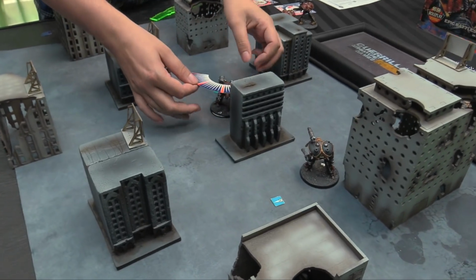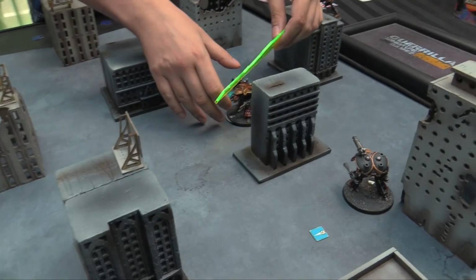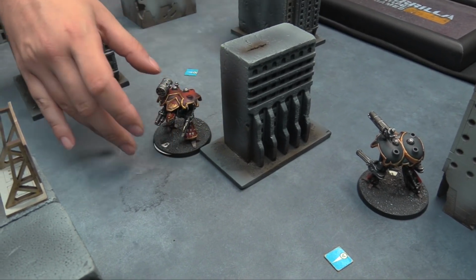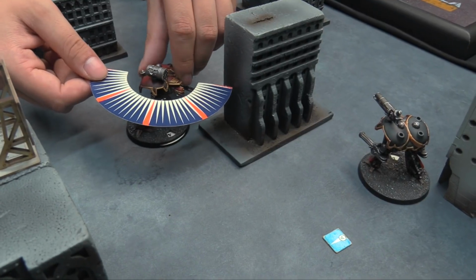I use this little handy arc. Yep, 3 45s. There's 1. You get 4 45s when you advance. A bit like Gothic. He's going to come around to the building. Yep. He's going to walk to the corner. And he gets to walk 8. Got a little bit more. And then he's going to do 3 of his 45s, basically. Yep. Well, 2 of them. 2 of them, 1, 2 to come face me.